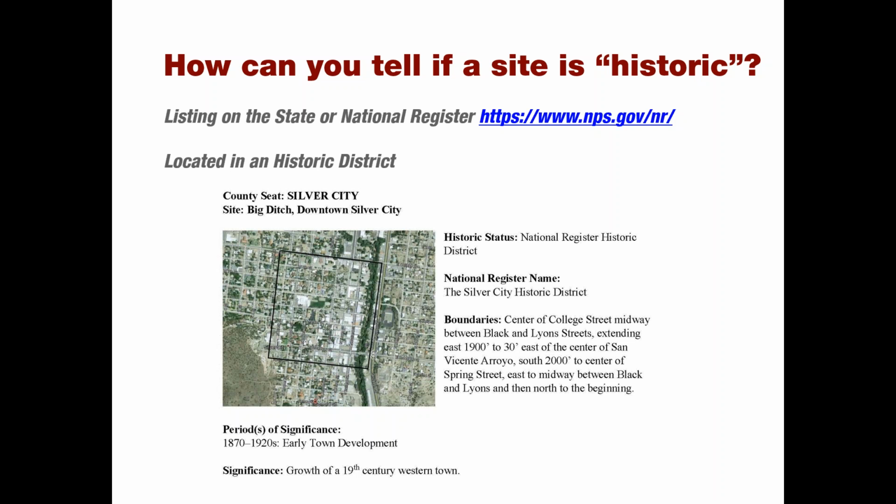So the first way we can know if a site is historic is if it is listed on the state or national historic register. You can find out if it's on the National Register by going to the National Park Service website, which you've got on the screen there.